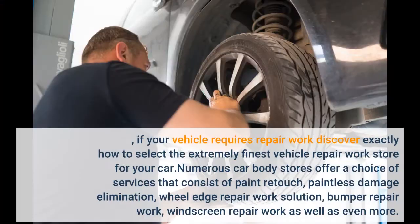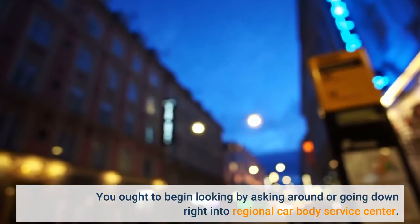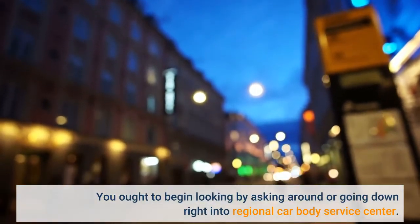If your vehicle requires repair, discover how to select the very best vehicle repair shop for your car. Many car body shops offer a choice of services that include paint touch-up, paintless dent removal, wheel rim repair service, and bumper repair. You should begin looking by asking around or dropping into a local car body service center.